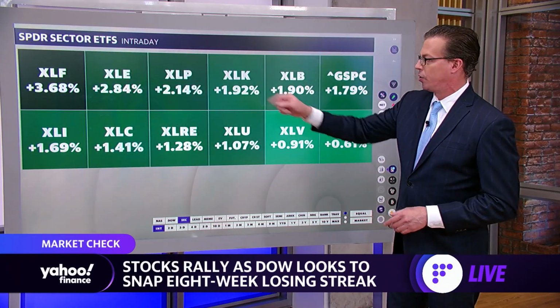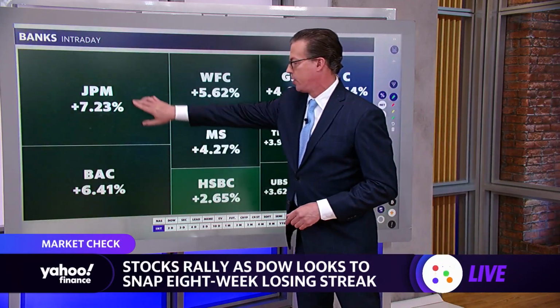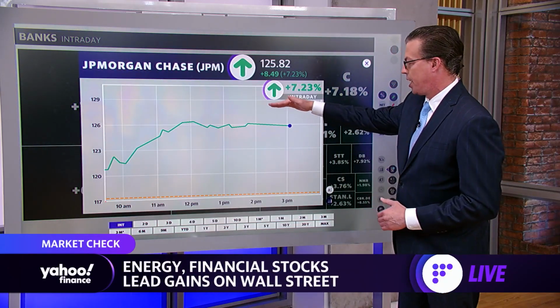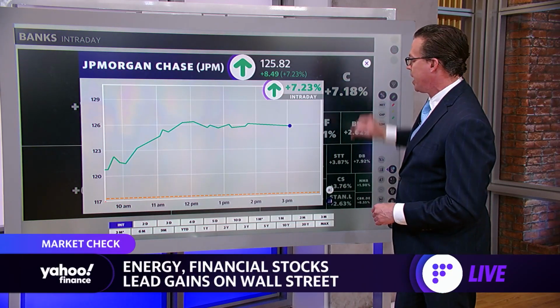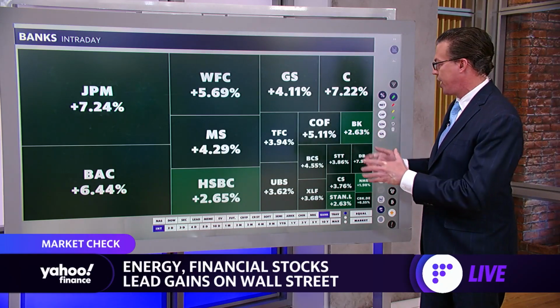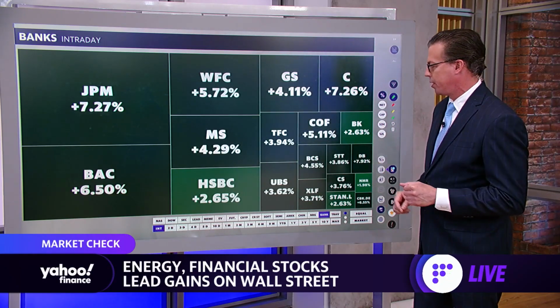And here's that financial. JPMorgan is having their investor day, and let's take a look at what JPMorgan is doing. That is up 7%, and you can see really reaching a peak here, a plateau here earlier in the day. Jamie Dimon having some, I guess, soothing words for investors, but also ratcheting up some credit standards just a little bit. So maybe just beginning to rein in some of that liquidity.